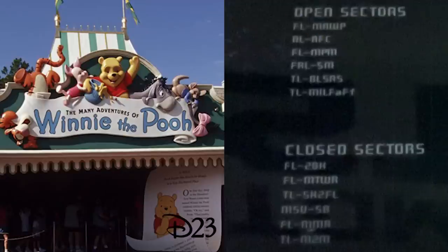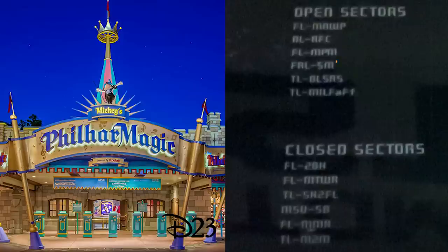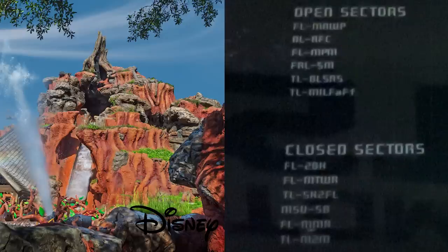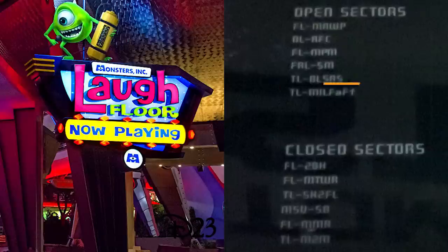FLMAWP, Mini Adventures of Winnie the Pooh. Then you've got ALAFC, Aladdin's Flying Carpets. FLMPM, that's Mickey's PhilharMagic. FRL is Splash Mountain for Frontierland. TLBLSRS, Buzz Lightyear Space Ranger Spin. And the long one there at the end of Tomorrowland that begins with MILF, well, that's the Monsters, Inc. Laugh Floor. Now looking at the In Memoriam, the closed sectors.